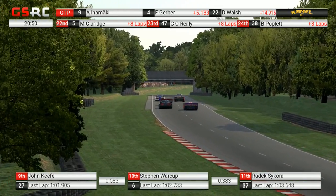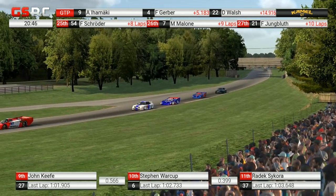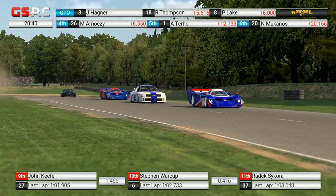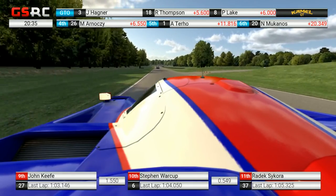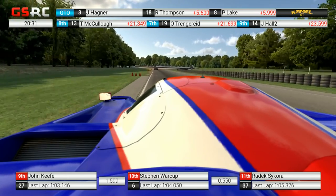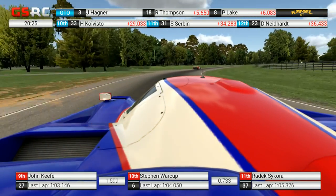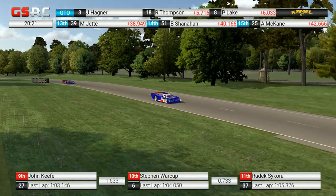Keefe and Morcup combination continues to go at it, and now Radek Sikora is there. That's the battle on your screen right now. They snake their way down the front straightaway. Morcup is kind of dropping away position after position right now. He can just not hold on to any position that he has gained so far from his 17th starting grid position.